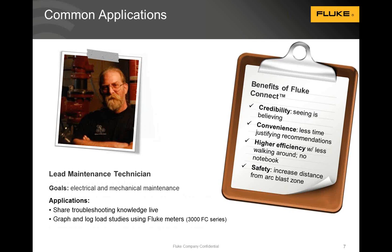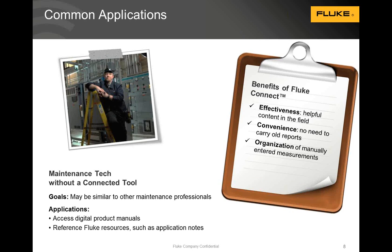Perhaps you're one of the new people just starting. You don't see the whole picture yet. You're looking for others to provide you leadership and support. You want to learn, but you're not ready to be flying solo just yet. You're more comfortable collaborating or talking to someone, asking their opinion. You want to reach out. You want to share. So regardless of your position in this organization, I think you're going to want to see Fluke Connect in action and how it can help you.